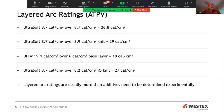And there's a lot of base layers out there, lightweight base layers that have low arc ratings, but they wick moisture and are comfortable. And just for instance here, usually the arc rating of a layered system is more than additive because you've got that air gap, okay? So if you had two ultra soft shirts, 8.7 over 8.7, it's more than additive. Actually, the layered arc rating is 26.8. And you see, most of these are going to be more than additive.